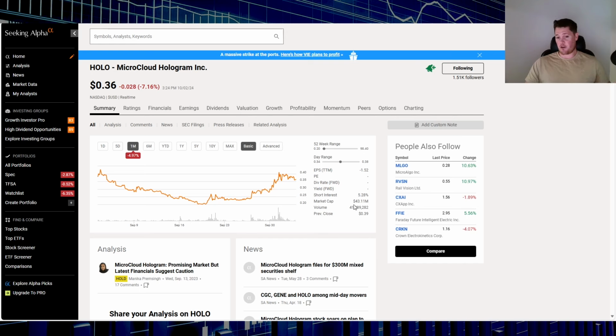And just to look on face value, the market cap being 43.1 million, you don't have to be a rocket scientist to show that, hey, either something is fundamentally wrong with this company or this is a steal of a deal.